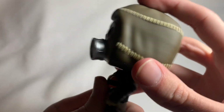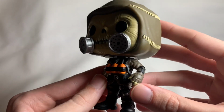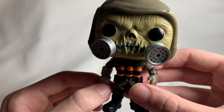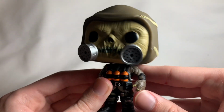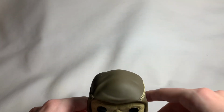And yeah, that's pretty much all I have to say for him. He's just a classic Scarecrow Funko Pop. And I'm glad that I have him in my collection, and I'm glad that I picked him up when I did, because God knows that if I was in the hospital and I didn't pick this guy up, I probably would have been in the hospital for some other reasons. I don't know. I'm just going to stop rambling.